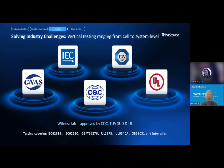Here I also want to mention a little bit about the competency of the laboratory. A number of IEC standards, like IEC 62619 and IEC 62620, which is also a very important standard for battery cells, and also GB/T 36276, among others, could all be implemented in our own testing laboratory.